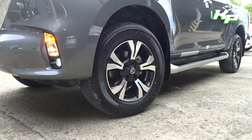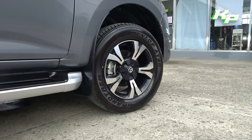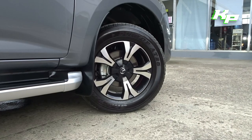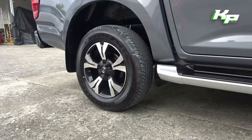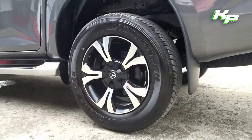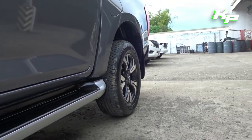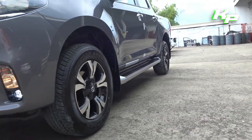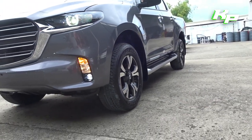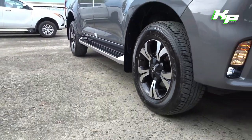The BT-50 4x4 rides on 18-inch brilliant black with machine-finished alloy rims, which are wrapped in Dunlop 8025 Grand Trek tires that measure 265/60R18. This truck gets ventilated disc brakes in front and drum brakes for the rear. For the suspension, the front gets double wishbones and leaf springs for the rear. 30.4 degrees, 24.2 degrees, and 23.8 degrees are the approach, departure, and ramp over angles of the BT-50, with a minimum ground clearance of 240 mm and a water wading depth capacity of 800 mm.